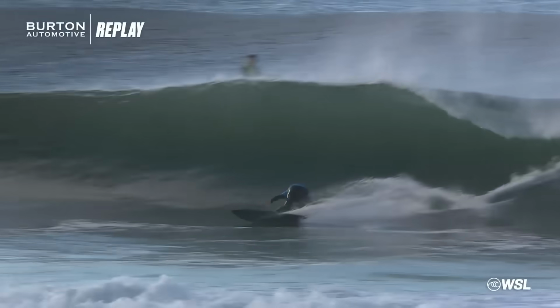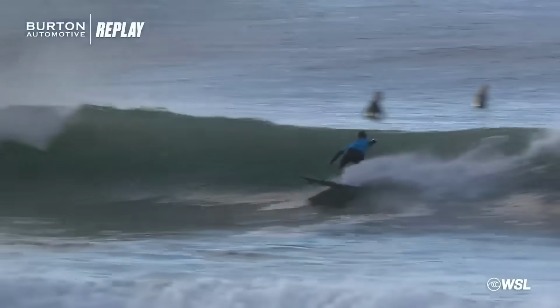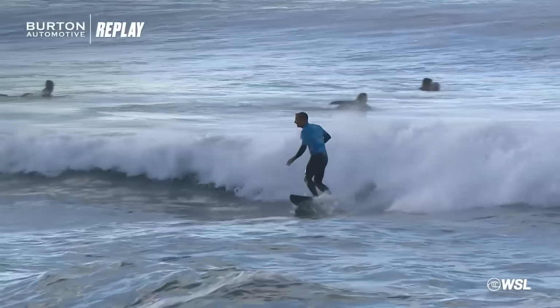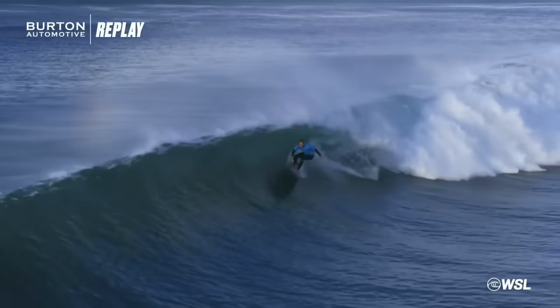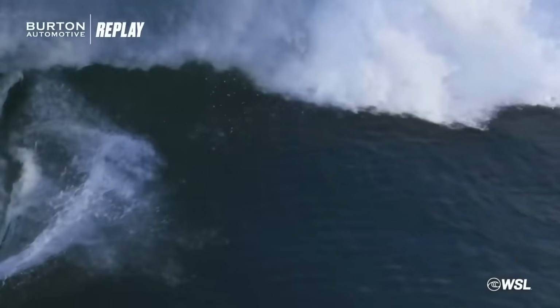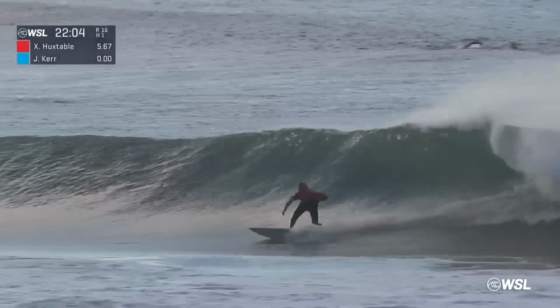It kind of ran off, so he had to switch to manoeuvres, a kind of lateral snap with all this energy focused down the line, and salvaged somewhat of a score by really throwing that air reverse. Great vision here. You can see he tucks under. Jeez, he was flying. Yeah, and he throws that board into rotation on the outside.